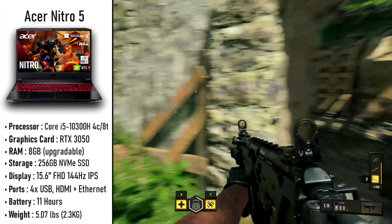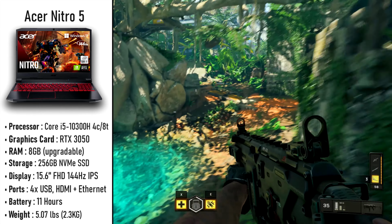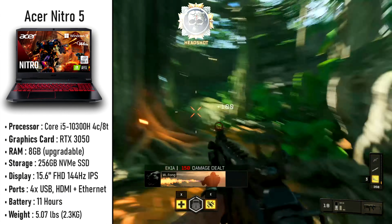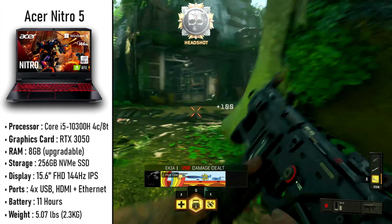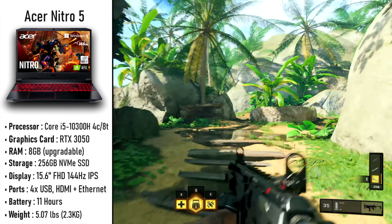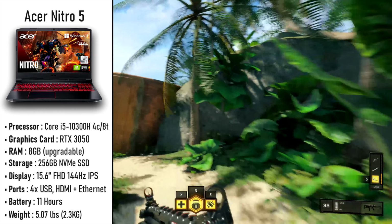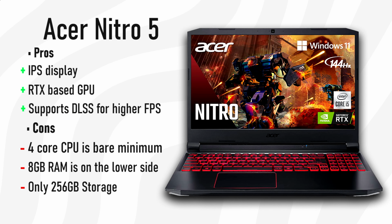Let's look at the pros and cons with this particular machine. So it comes with a 15.6-inch 144Hz Full HD display, backlit keyboard, 3 USB ports, an Ethernet port, an audio jack and a single HDMI. It's got a weight of about 5 pounds or 2.2 kilograms and a battery that will last you about 11 hours. And so far, so good.